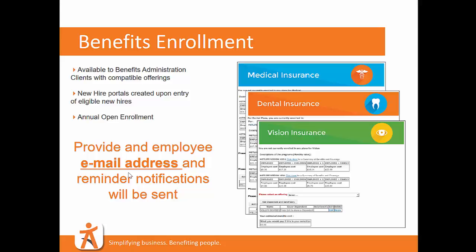If you are utilizing this process without our new hire onboarding, we do encourage you to collect the information for your employee's email address, because tied to that will be enrollment reminders periodically through their window. So let's say they're eligible for benefits first of the month following 60 days. They'll have reminders as you get closer to those deadlines, if they haven't already enrolled, to go onto that portal and take advantage of that enrollment.